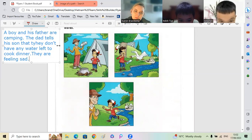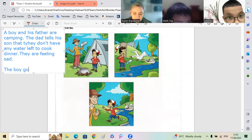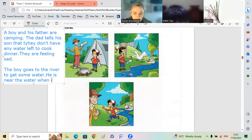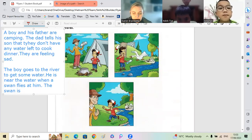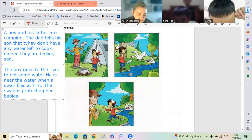Okay. Mintu, next picture, what do you see? The boy goes to the river and gets some water. He is near the water when a swan flies at him. Okay, the swan is protecting her babies. Okay.